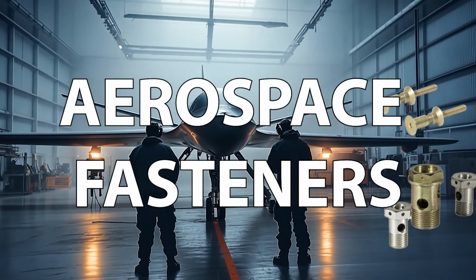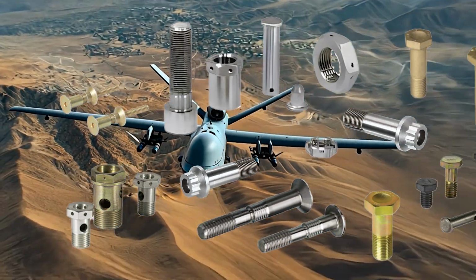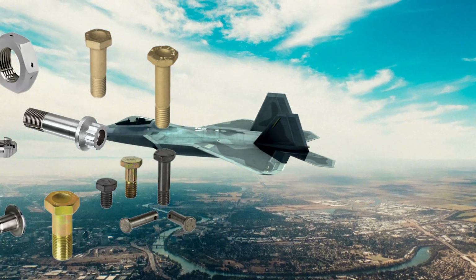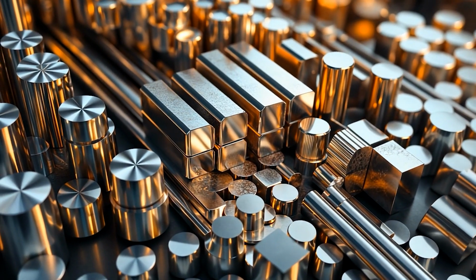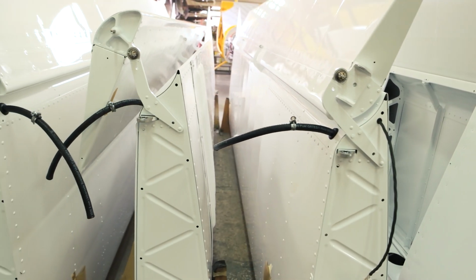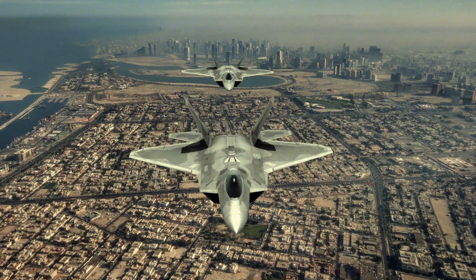Today we are going to be looking at aerospace fasteners and what makes them special. Aerospace fasteners are designed with a high strength-to-weight ratio, making them ideal for aviation and space applications. This is achieved using advanced materials like titanium and high-grade alloys, which are both lightweight and incredibly strong. This balance is critical for reducing overall aircraft weight while maintaining structural integrity.